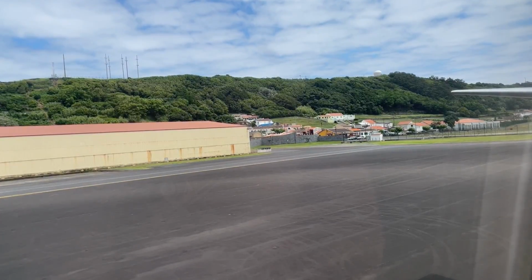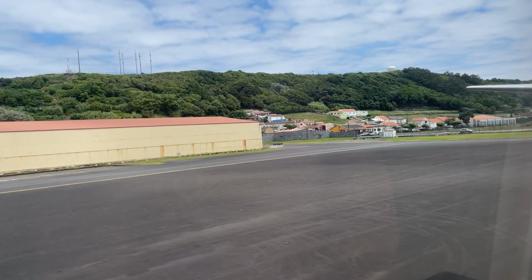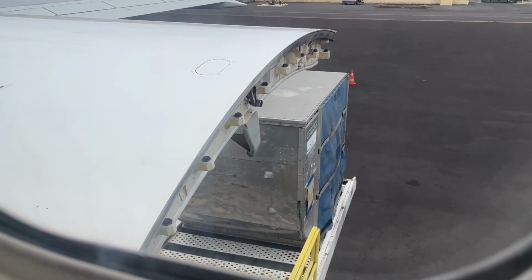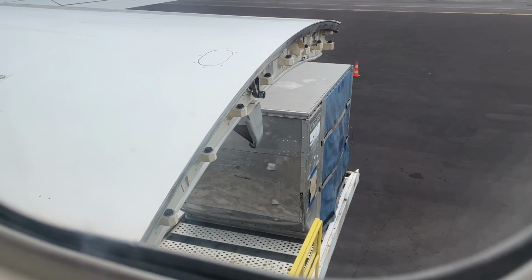With the boarding doors closed, we actually continued to sit here for almost an hour. Came to find out after we landed, we were actually overloaded and they had to unload all of our cargo and reload it a little bit differently and actually leave some of the cargo and some of the passengers' bags behind.